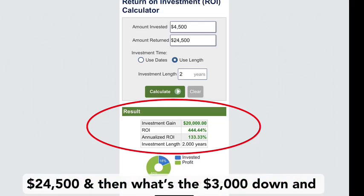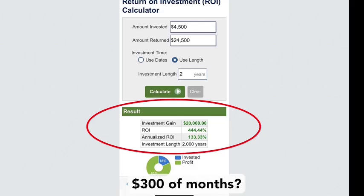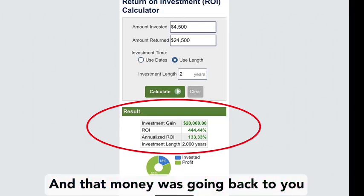Yes. And then what's the $3,000 down and $300 a month? Okay, so it was 3 separate homes. Each person came in, not as a group, they were individual people, but they each put down $1,000 for the home. They still had to pay lot security. But after the initial $1,000, what they paid afterwards was $300 a month for 24 months, give or take 6 months. I just kind of rounded the numbers a little bit. But yes. And that money was going back to you?